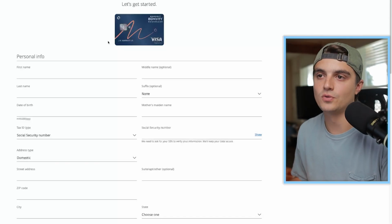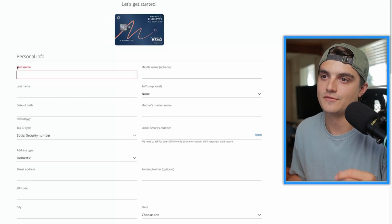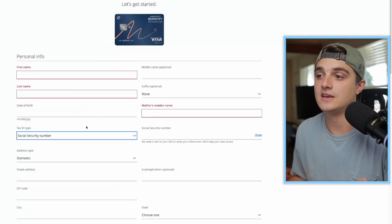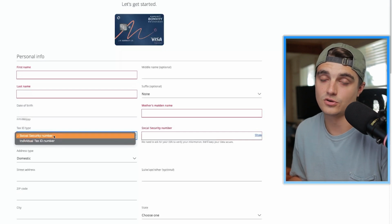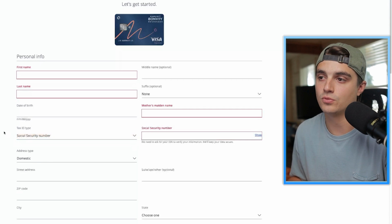So starting with the first few lines, it's very straightforward. I think y'all understand how to fill out these parts of the application, but you'll have your first name, last name, date of birth, mother's maiden name, tax ID type, and social security number. I guess the only option that you really have here is going to be your tax ID type. So if you're not in the US or you're not local to the US, you might have to put your individual tax ID number, but for most people, we'll just put our social there.